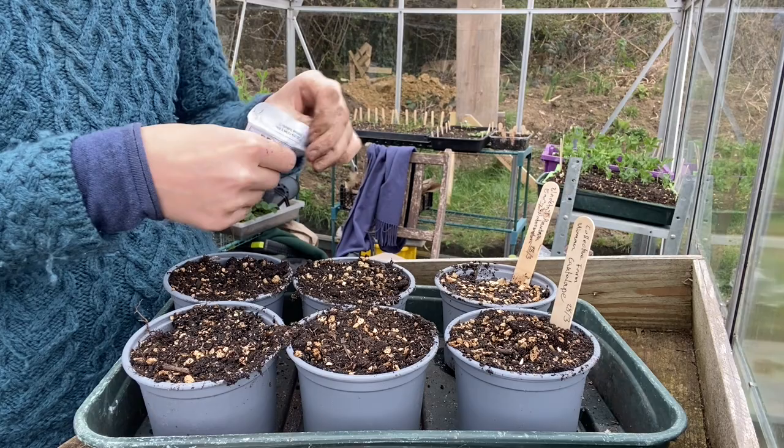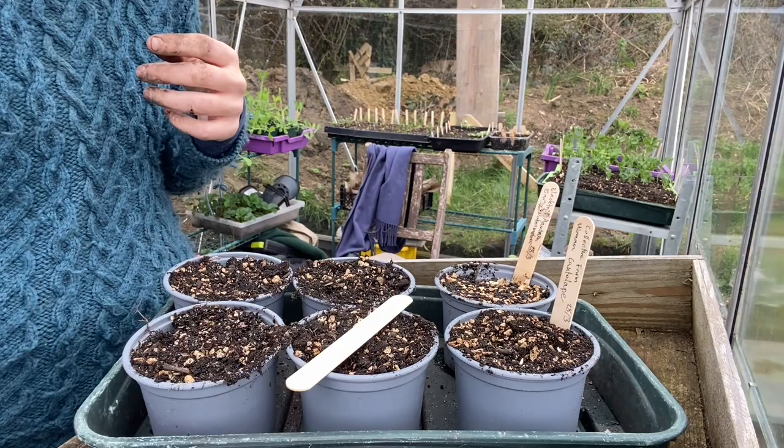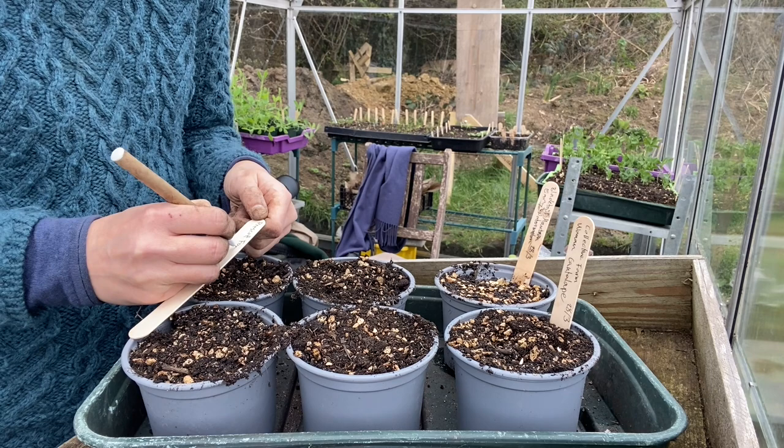That's one of the things I get most asked. You know, what do I do with my courgettes that I sowed in February? It's like, well, bin them and start again, because they're just going to be leggy and huge and give you lots of trouble.